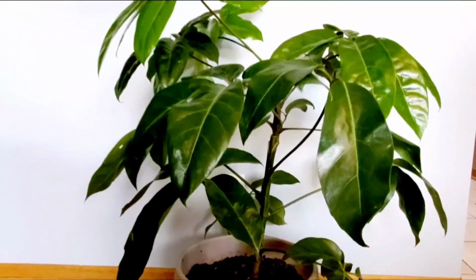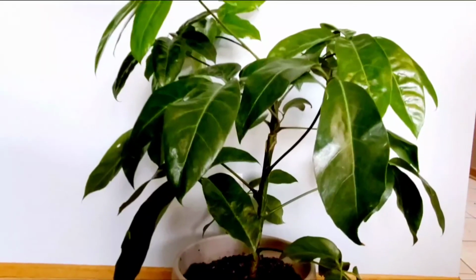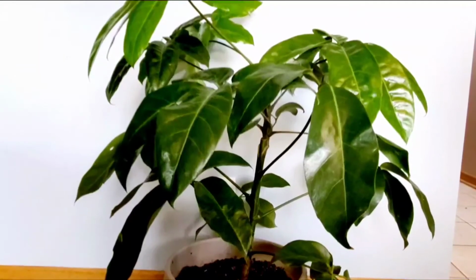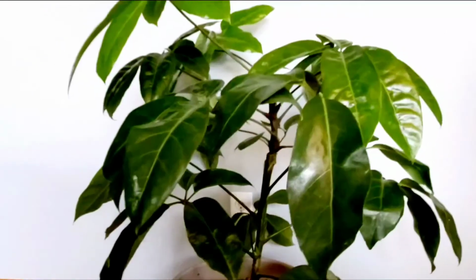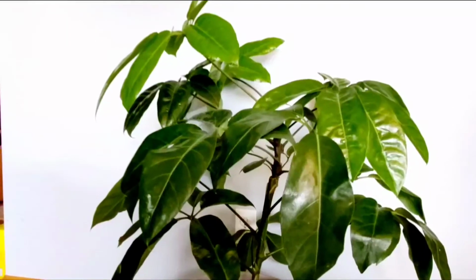Yeah, there's even a time that I missed a few days and she was fine. With the Schefflera Gold Capella, you miss one day, she will shed leaves. You miss one day of watering. It's that insane. So, I mean, they are from the same kind of family, but it's a big difference.